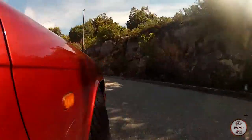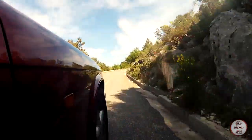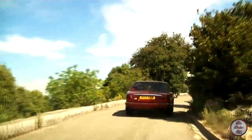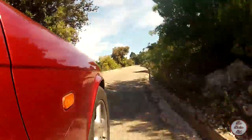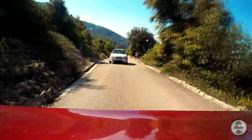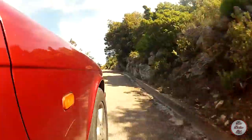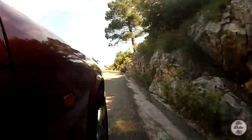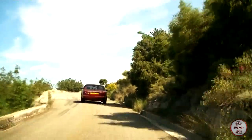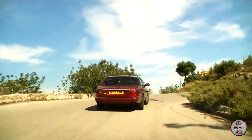I mean, there might be more than one, but I wouldn't have thought so. Oh, Col de la Madone. This is Lance Armstrong's training road. Did the cycle skid cross? Skid marks on road. Sorry? Skid marks on road.